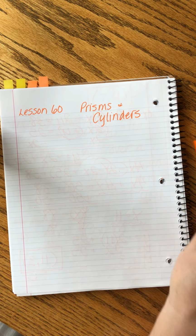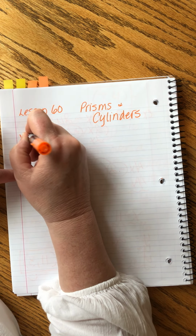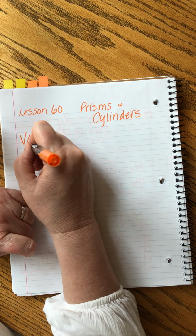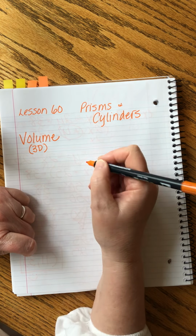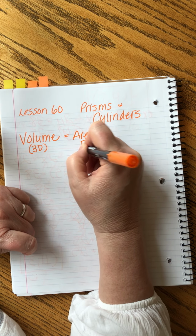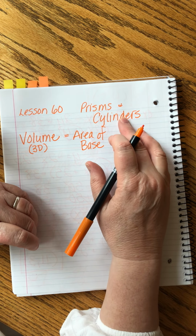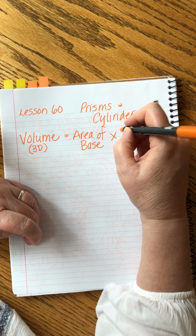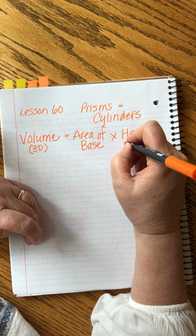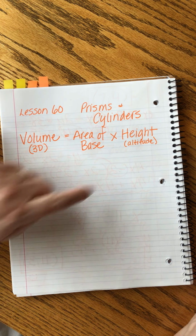All right, let's get into some actual computation, shall we? To find the volume of either of these, we use our standard volume measure. Remember that volume is always a three-dimensional measure. And so we take the area of the base, the bottom of our shape, whether it's a prism or a cylinder, and we multiply that, and I'm gonna use the familiar word, by the height. Now, we also know that that's sometimes called the altitude.